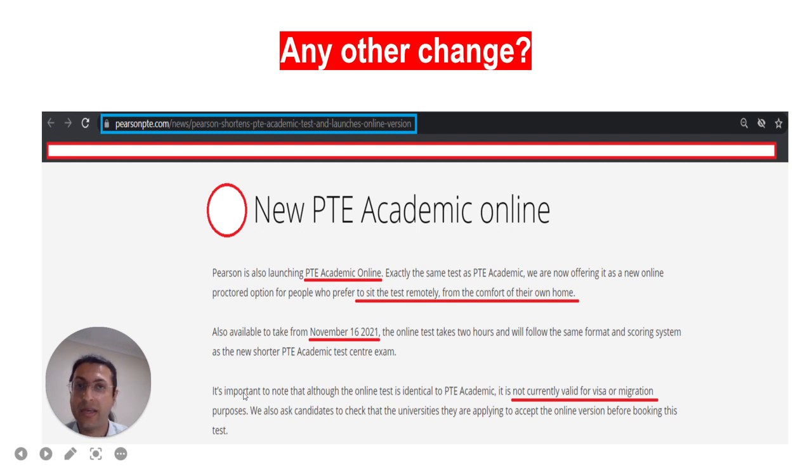Although it is very important to note that the test, although identical to PTE Academic, is not currently valid for visa or migration purposes, right? PTE has very clearly mentioned that they will also ask candidates to check that the universities they are applying to accept the online version before booking this test. So at the moment, if you're looking for a visa mainly to migrate to countries like Australia or New Zealand, please remember you should not book this exam at the moment. The only test you should book is the PTE Academic test. This test has a different name, PTE Academic Online. Remember, both are a bit different as their purposes are different.